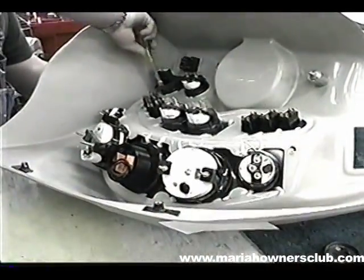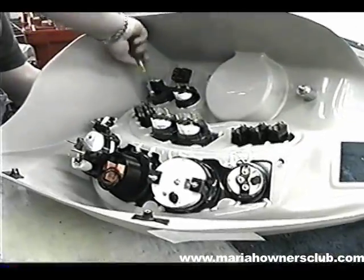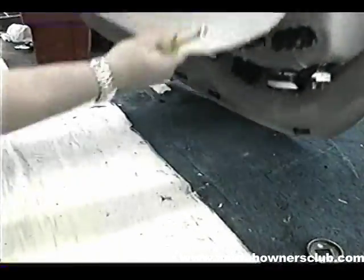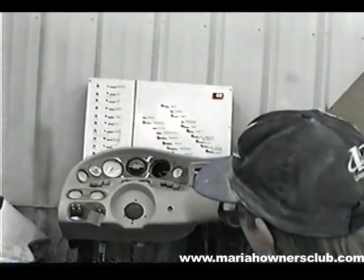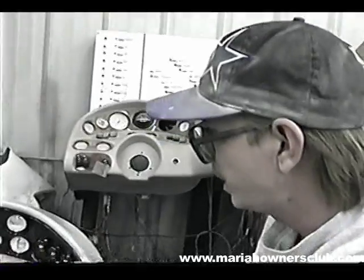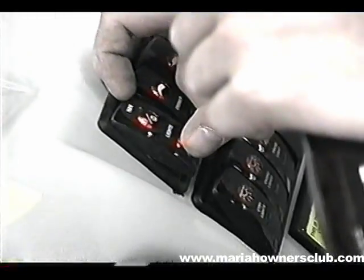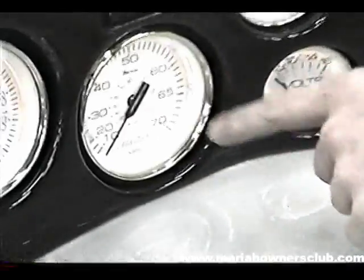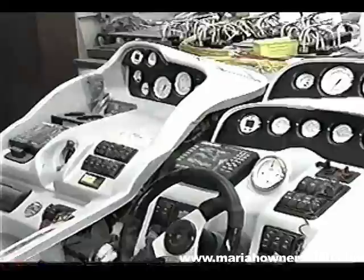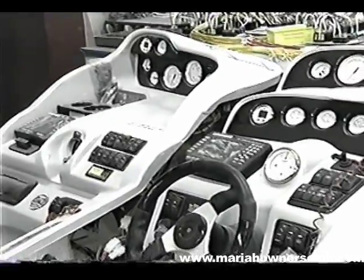Mariah finishes its close supervision of the electrical part of boat building by assembling our own dash units. This process allows us to check the gauges for alignment and fit. It also allows us to monitor the proper functioning of the gauge units that we install. One final but extremely important aspect of manufacturing our own electrical harness and dash components is that it eliminates assembly line shutdowns that result from waiting on deliveries from sluggish suppliers.